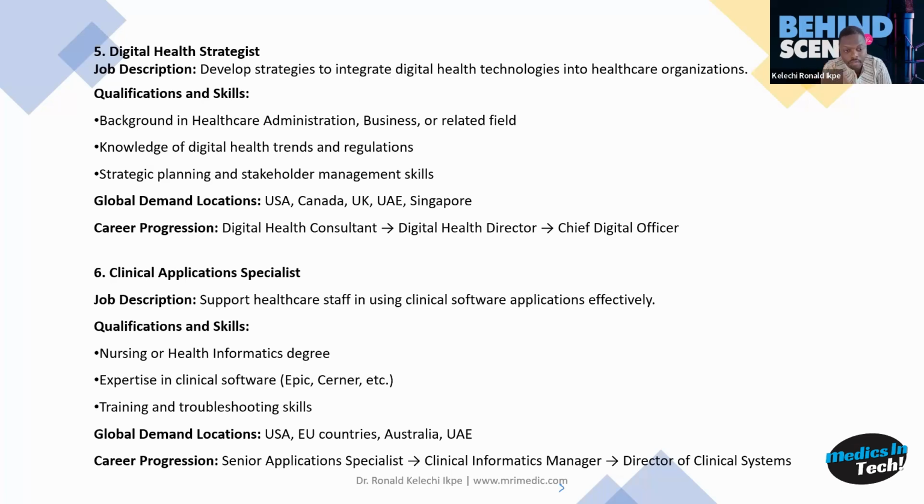So you need to have very good training, very good communication skills, very good troubleshooting skills, because that's typically what you'll be doing on a day-to-day basis as a clinical applications specialist. So in terms of progression, you could become a senior application specialist where you manage a team of junior application specialists. You can become a clinical informatics manager. You can become a director of clinical systems. So those are some of the opportunities that exist for people who are doing clinical application specialist roles.